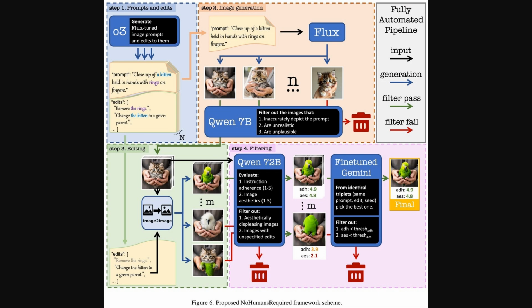So how does that specialized validator fit into the bigger picture? Well, this diagram lays out the entire automated pipeline. It starts by generating prompts and edit instructions, like a kitten with rings, and change the kitten to a green parrot. Then, it creates a bunch of before images and tries to apply those edits. The crucial part is the multi-stage filtering. First, the general model does a rough pass. Then, that specialized fine-tuned Gemini model we just talked about makes the final call, scoring edits on instruction adherence and aesthetics, and only keeping the absolute best results.